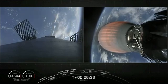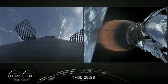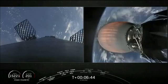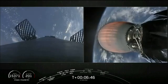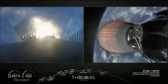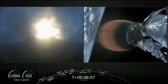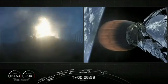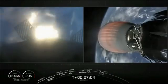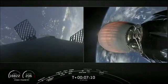And 10 seconds away now from the beginning of that entry burn. Again, this is the first of 2 burns intended to slow the vehicle's velocity down as it re-enters the Earth's atmosphere. Stage 1 entry burn startup. And there we can see that the entry burn has begun and will last for about 20 seconds. Stage 2 continues on nominal trajectory. Again, this burn utilizes 3 engines at the base of the rocket. And there we can see stage 1 shut down. Entry burn has concluded.